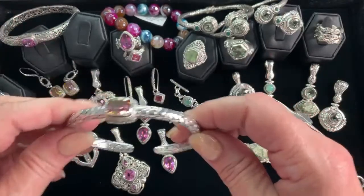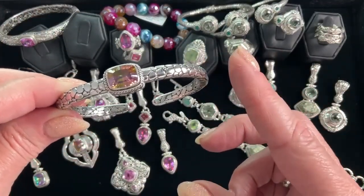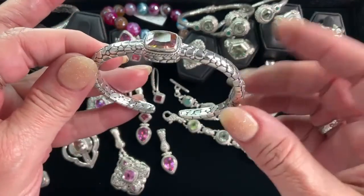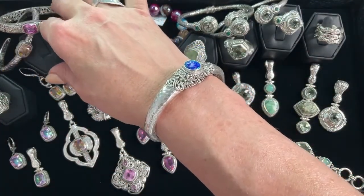It just works. And so in something like this, I have two different sizes that I wear because of that. Some days I like to wear it loose as a bangle. Some days I will wear a bracelet more fitted. So I cannot wait. And then we'll have to see.